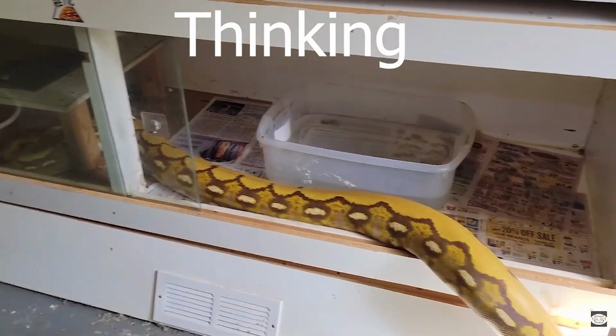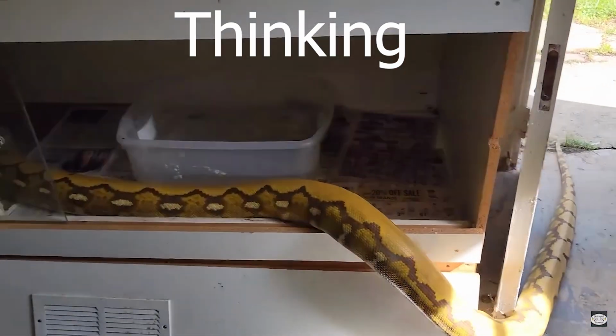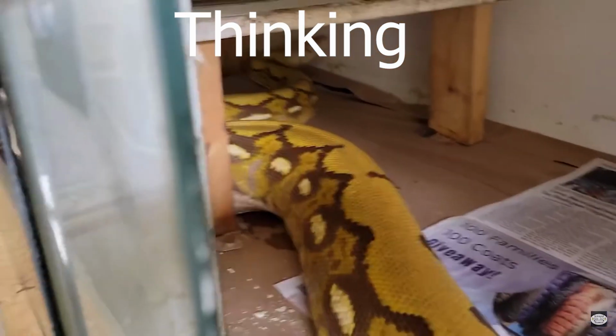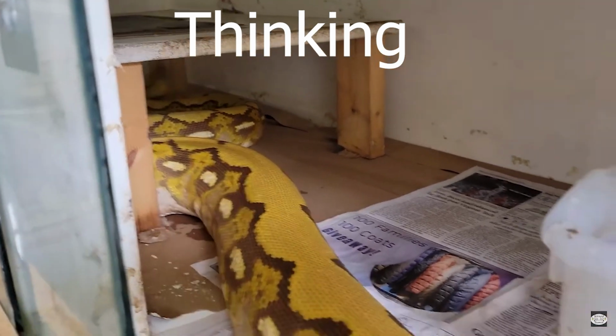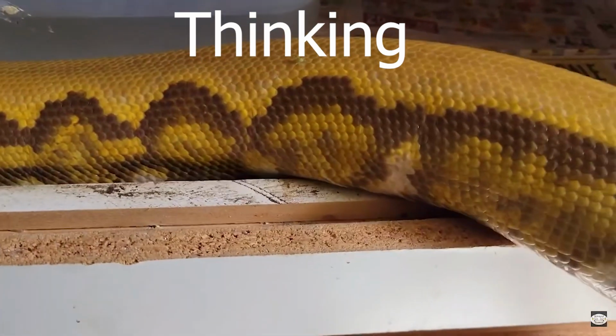And like I said, these guys are so intelligent that once they get comfortable and get into that mode of being able to understand what's going on, it's great. And this is him. When he gets tired of running around outside, it's not uncommon for him to just come back into the house and crawl back up into his enclosure of his own accord. And if you ever want to expedite them a little bit, all you've got to do is tickle their tail.